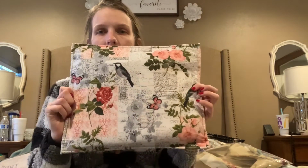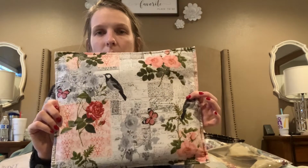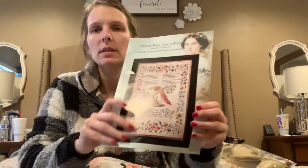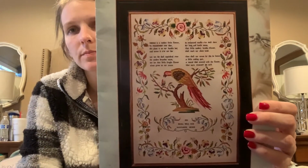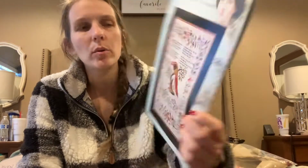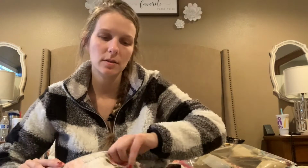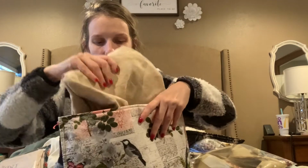But this is in a Made by Mama Joan bag that I bought when I started the SAL years and years ago, which obviously I did not keep up with. But this is the pattern from Hands Across the Sea. It is very pretty, but I just don't know if I'll ever actually do it. But it is beautiful. I have so much fabric for it that I could just reuse for other projects. So if I'm not going to do it, then I'm not going to do it.